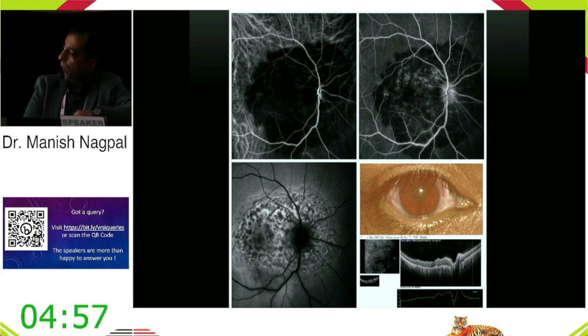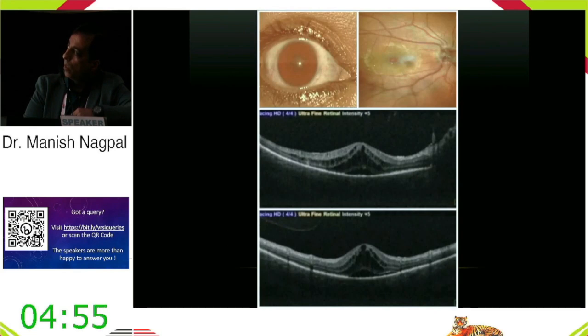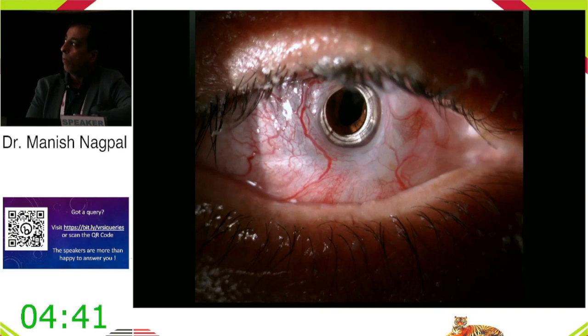This is again another patient showing a similar change, a cystoid macular edema in a small pupil uveitic patient. So to follow up these patients, to see whether the edema has come down or not, when the pupil doesn't allow you to see, these SLO-based machines can go through them quite effectively.